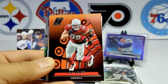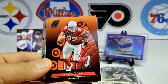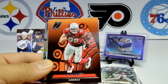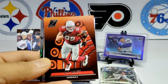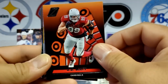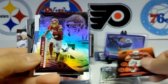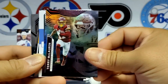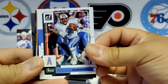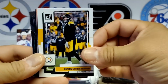You earn points, and the points will get you a packet, like a little grab bag of cards, and a couple bucks off of your order. Or there's also one that has free shipping. So I got a J.J. Watt. I got a Terry McLaren. Warren Moon. Joe Namath. Big Ben.